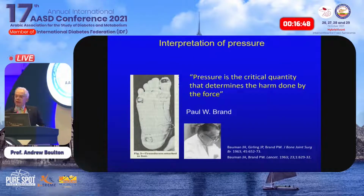Nothing is new in medicine, it's rediscovered. And this is Dr. Paul Brand. Working in India nearly 60 years ago, this was done. And he said that pressure is the critical quantity that determines the harm done by the force. And here's Dr. Brand, and this paper was published in the Journal of Bone and Joint Surgery in 1963. These were very early pressure measurements using pressure transducers attached under the high pressure points, the metatarsal head, toe, and heel.